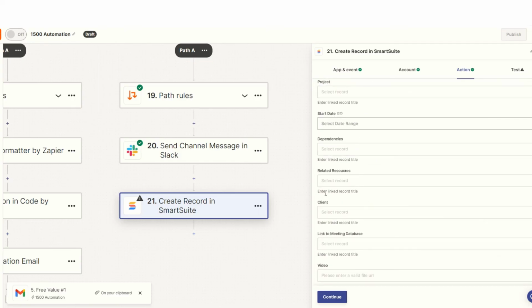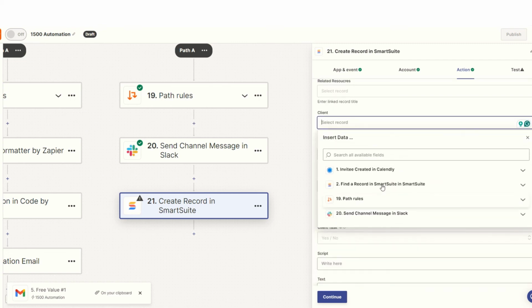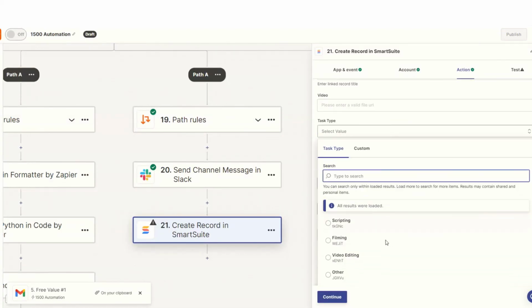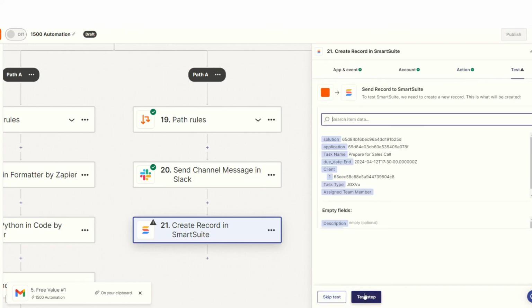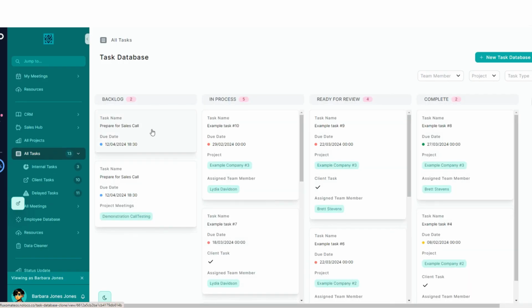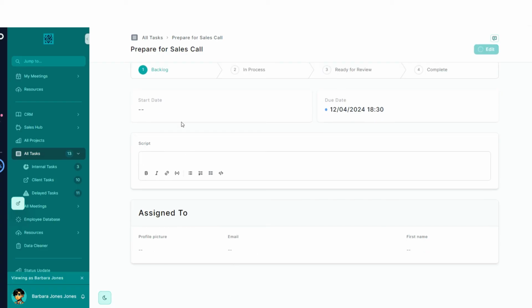Priority, the specific project, any related resources, the client, which we can actually link straight from that first step when we find them. Because remember, this automation flow is for clients that already exist in the CRM, the task type, and then the assigned team member if you have a specific person that deals with this on a day-to-day. So for this one, we're going to leave that blank. And if we test this and we go over to our task database now, if I go over to all tasks, you can see we have there prepared for a sales call, which is at the time of the sales call. And you can add that information here and assign it to specific people.